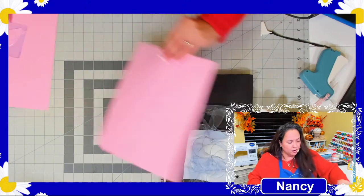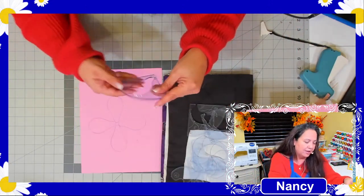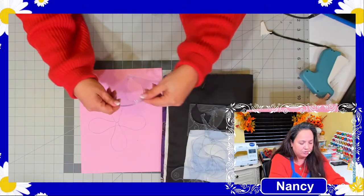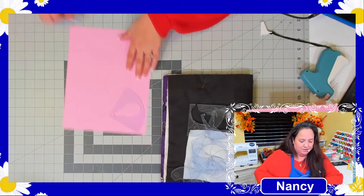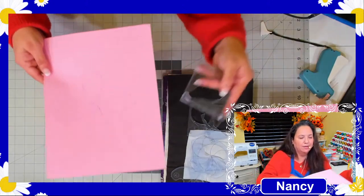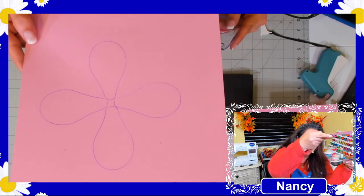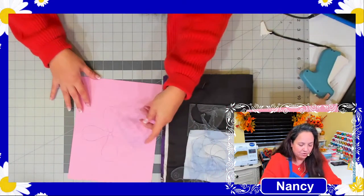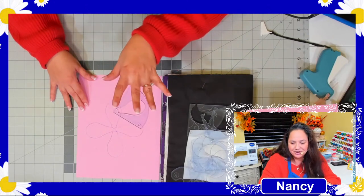Okay, another one that I drew out was this one that is called a fan petal. And this is what it looks like. And this is what the drawing, you know, I was just kind of playing with this one as well. So it's a lot of fun, a lot of ways that you can get creative on here.